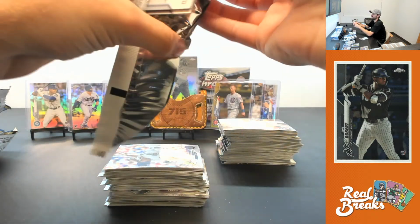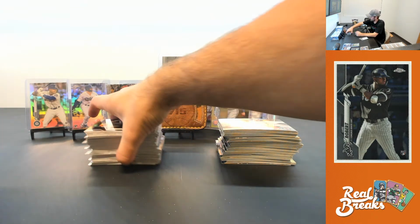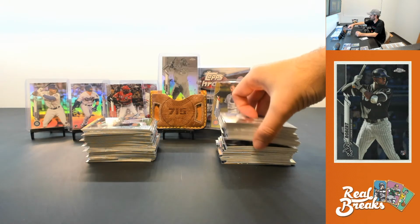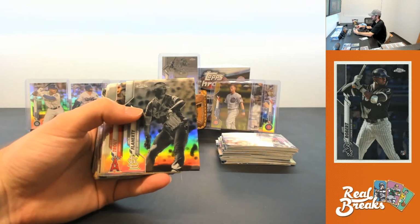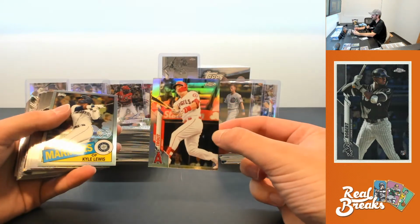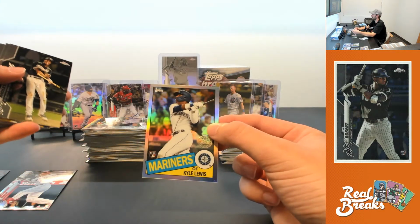Bubba Starling have ink, maybe? Oh, there's just snow and chrome dust as we go through these. Jack Flaherty negative for the Cardinals. Nice one there. And there we go. Mike Trout refractor going to the Angels and John Dietz. Kyle Lewis 85 for the Mariners.